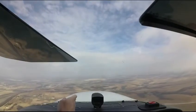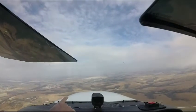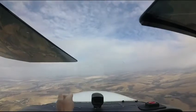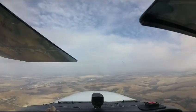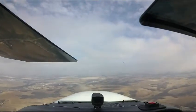So straight ahead is Fort Riley Airfield, and you can see on the horizon, we're going straight for them. Those are the military helicopters. Today, because they're closed, we can fly over and take a look. Yeah. Victor, Roger, thanks. 891, he's got you in sight.